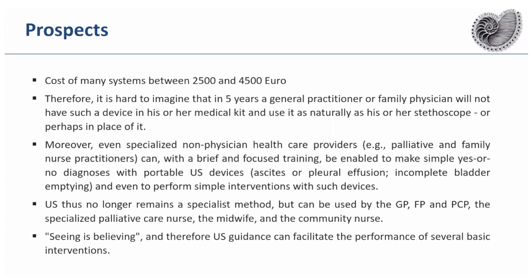And therefore, in my opinion, it is hard to imagine that in 5 years, in the year 2027, a general practitioner or family physician will not have such a device in his or her medical kit and use it as naturally as his or her stethoscope, or perhaps in place of it in some instances.